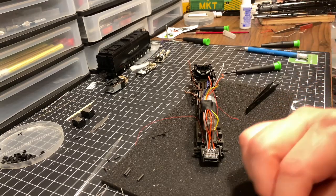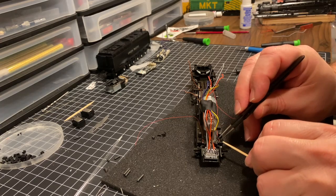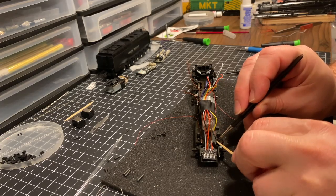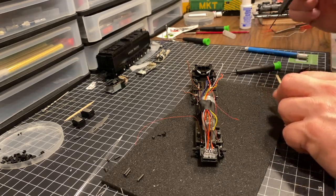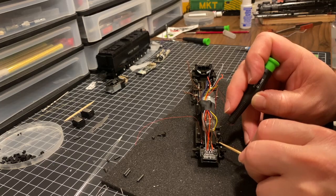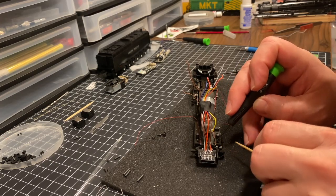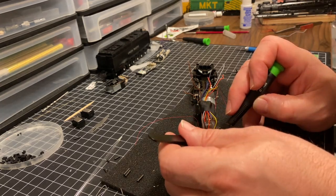So again, we're going to do the same thing. We're going to get a little bit of this glue over here and put a little dab right there, and we're going to mount our LED down into the glue here. This LED twisted on me a little bit, so let's get the tweezers and fix this.